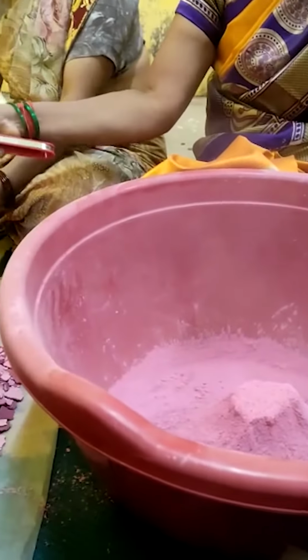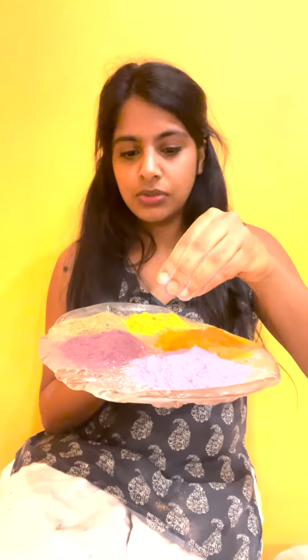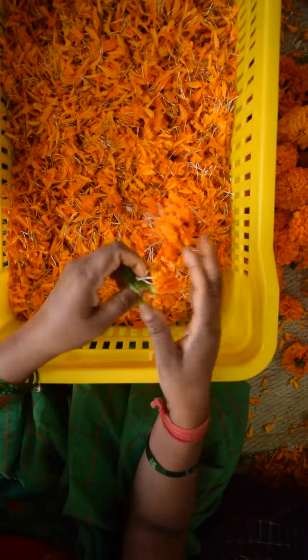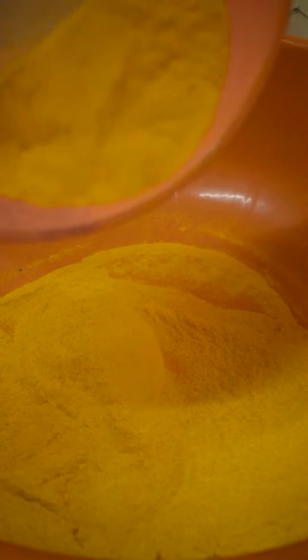The first one is our beetroot pink, and as you can see, it's so smooth and it feels absolutely amazing on the skin. The next one is our marigold orange. So this is made out of the marigold flower, and that really comes through in terms of the bright pop of color that it gives you.